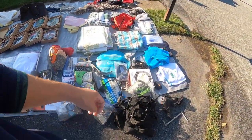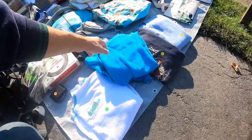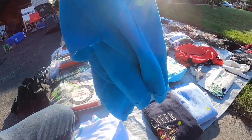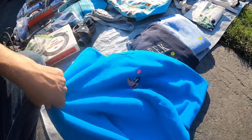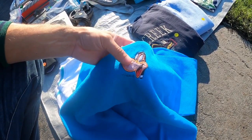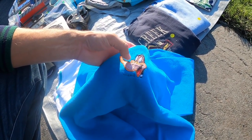I feel like I'm buying a lot of clothing. Nice blank jerseys, sweatshirt. I think it's a blank. It's not a blank. It's got that guy on it. I forgot. It's Daffy.